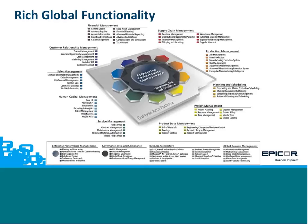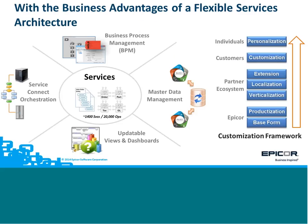And at the heart of all of this, it's a service-oriented architecture. So the entire business is built on services. And we expose those services to be able to empower the system to do a whole range of things. From master data management, so if you've got multiple plants, multiple companies, multiple countries, you can choose which elements you want to enforce consistency and which elements you want to enable flexibility and discretion within each of the different business units. The updatable views and dashboards, which feed from the services and enable you to, as I said, update.